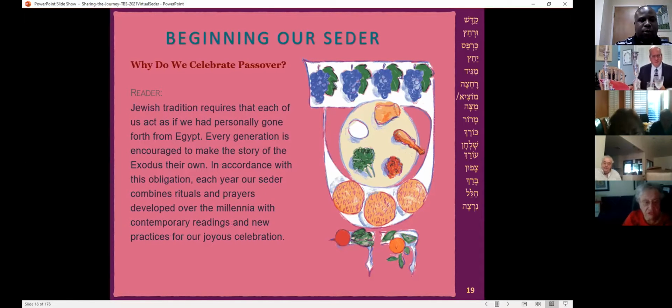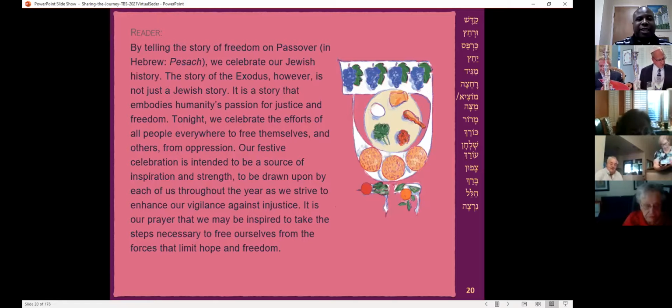We turn to the next page. Jewish tradition requires that each of us act as if we had personally gone forth from Egypt. Every generation is encouraged to make the story of the Exodus their own. In accordance with this obligation, each year our Seder combines rituals and prayers developed over the millennia with contemporary readings and new practices for our joyous celebration. By telling the story of freedom on Passover, in Hebrew, Pesach, we celebrate our Jewish history.